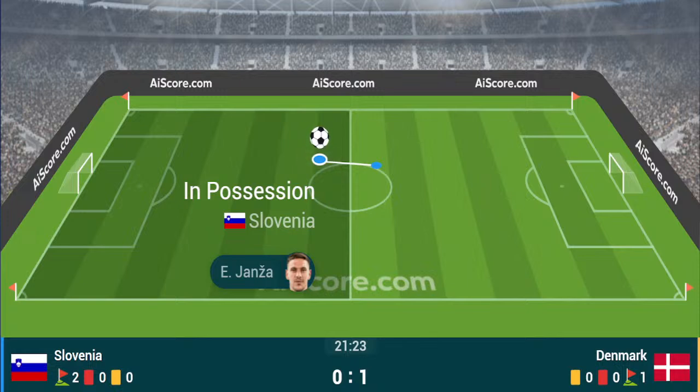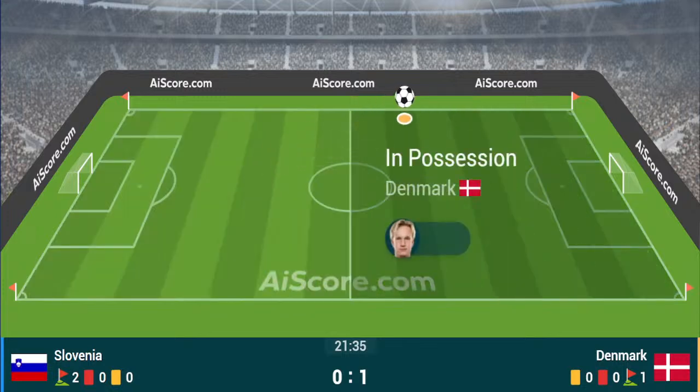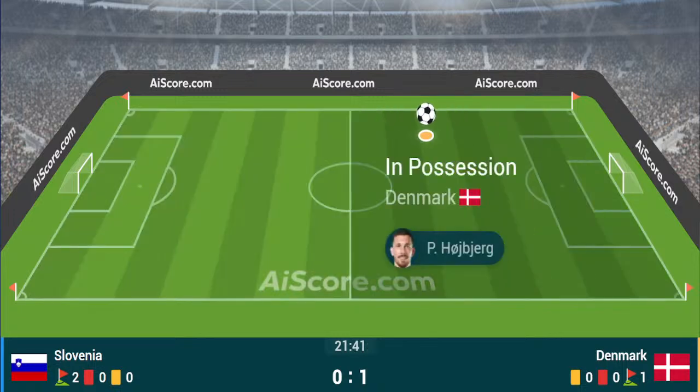allows Denmark to move out from the back as Stojanovic moves across onto the left hand side and drops the ball off to Janza just inside Slovenia's half. Pass back across to Karniknik. Now inside to Elsnik onto the left hand side. Stojanovic is still there in space at the moment. Goes back to the halfway line, passes it to Durkasic.